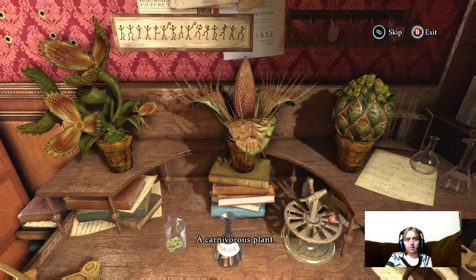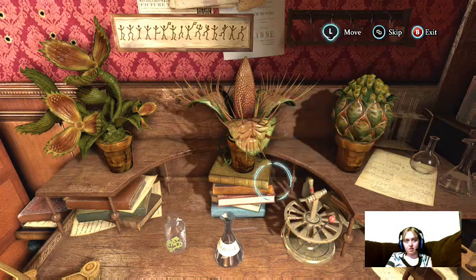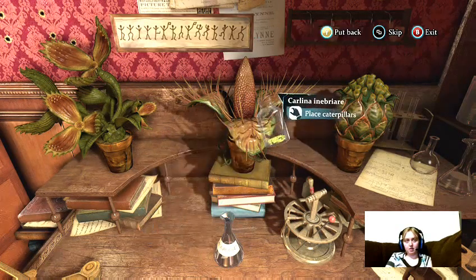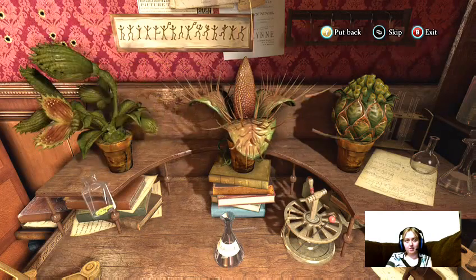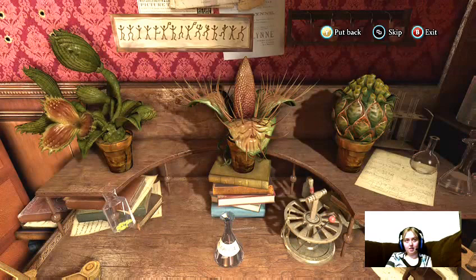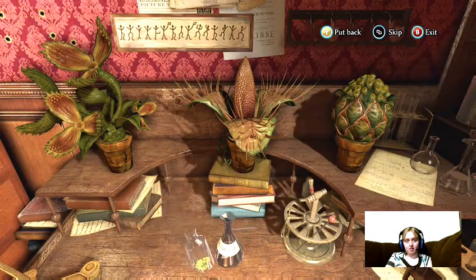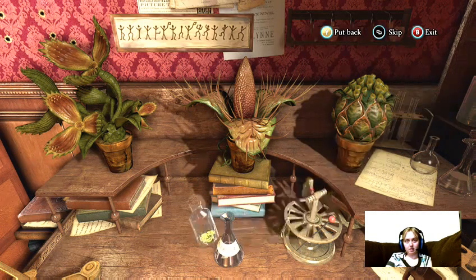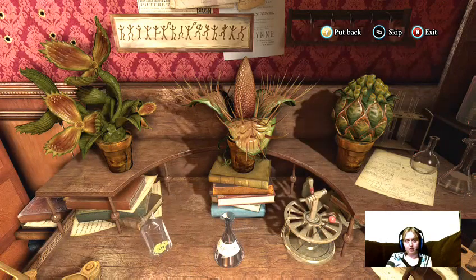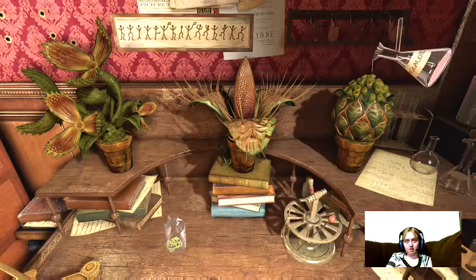Oh, where's that? There it is. A carnivorous plant. Oh, they're all gonna say that. Right, here's a caterpillar. Oh, that's cool. Oh, neat. What if I put one over here? This plant seems to have had no reaction from the caterpillars. Okay. Can I put the... Yes, I can. Great. What if I poured liquid on it?